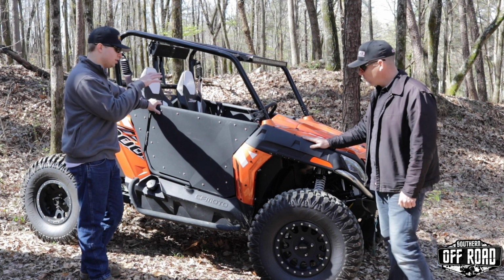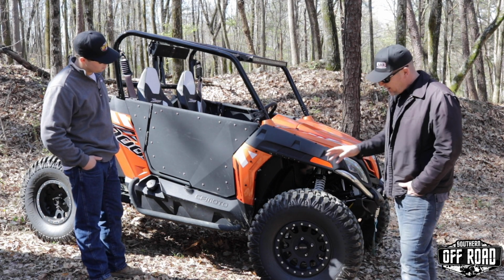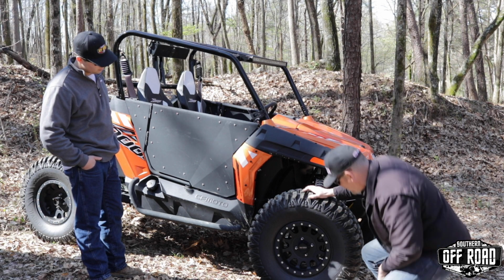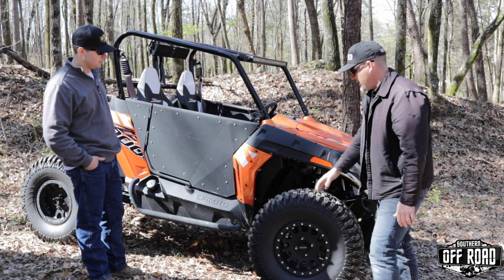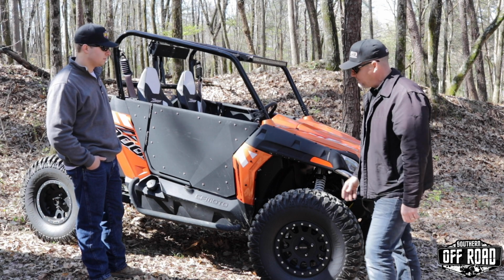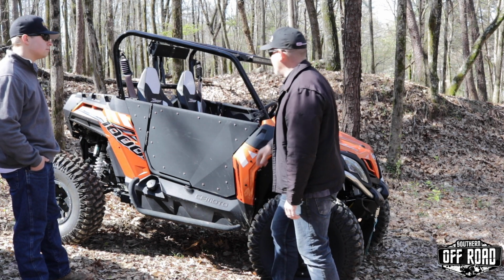So what did y'all change to this one from stock? Well, like I said, to start with, we did a Super ATV 2-inch lift. We did Method beadlock wheels, wrapped in some good rubber. These guys are 30 by 10s, so you get a nice profile, but still plenty of room in the wheel well. We did some Cfmoto rock sliders, and these are straight from Cfmoto's parts catalog.